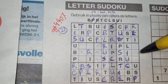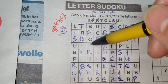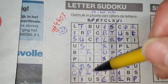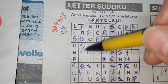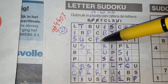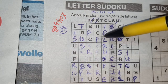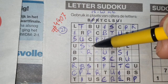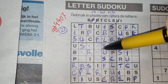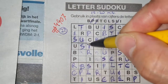S in this row, S in the middle row. So on the row above, the only two places left for the S should be here or there. We see there an S, no S there, S should be there. One box left in this column for the letter, I believe the letter T. Yeah, the T is missing.